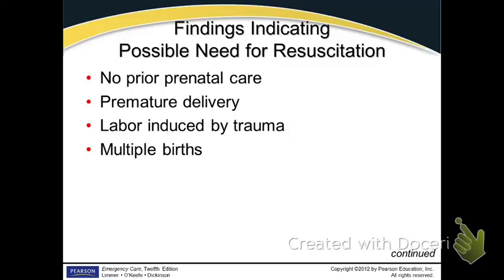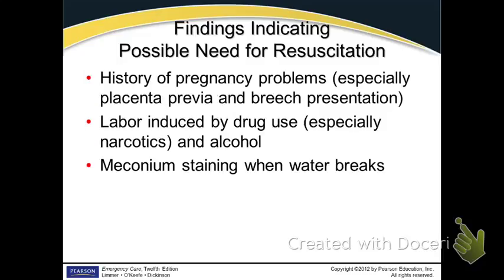If a baby is born before, I think it is 28 weeks, although your book says for sure, or 26, it's potentially considered not viable, as in it's really going to have a hard time surviving. They can survive, it's just going to be a lot harder for them. But check that in your book, because I don't remember the exact number.